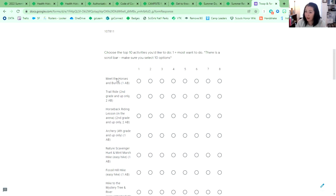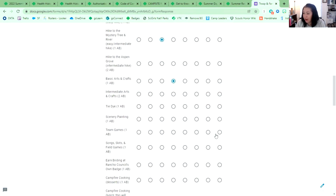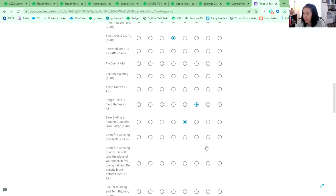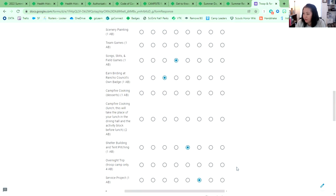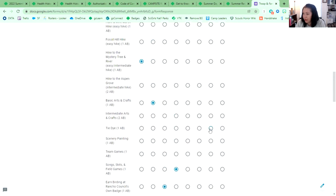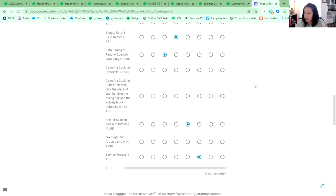And then you will choose just your top 10. So if there's something that you don't want, you don't select anything in that row. So there's no selection for that. You only choose 10. So say my most wanted is a nature scavenger hunt, and then we want to meet the horses, hike to the mystery tree, do some arts and crafts, earn our birding patch, do some songs and skits. We want to learn how to put up some shelters and do a service project. And then we want a tie-dye, and we want to do the Fossil Hill hike. So you'll fill in all 10 of those.